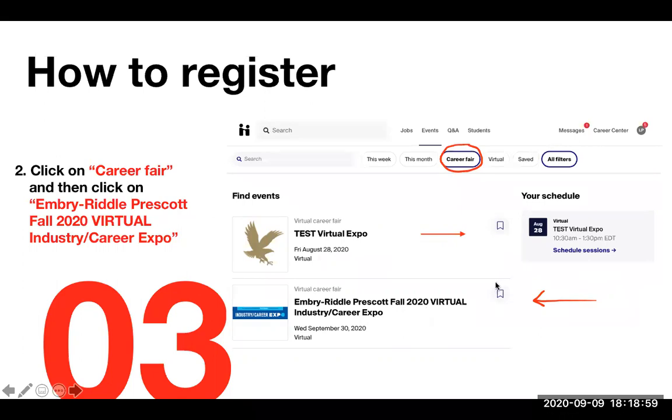If it's before your registration date, you can click this little box right here to save it for the future. And then it'll show at the top of your list in the future, which is kind of nice. You could also do that for the Daytona Beach one. And then you would click on that link.